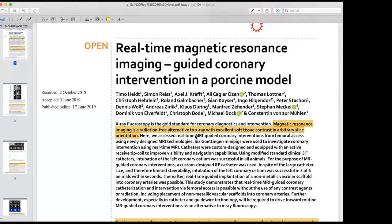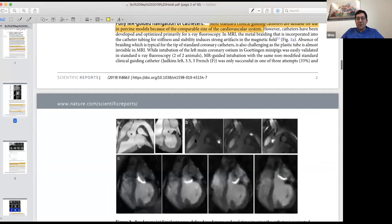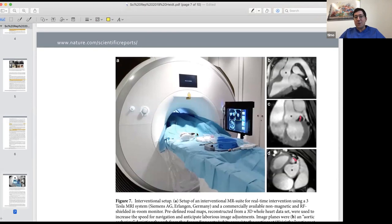So after 16 years, we now think about, is it really the time that we can perform a fully MR-guided coronary intervention? And to start with actually going through our paper, I would like to start with our last figure, because that's basically the setup of our in-room setup. So we used a 3 Tesla Prisma from Siemens, and we had a shielded in-room monitor.